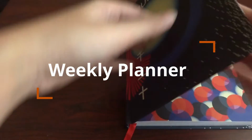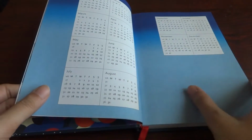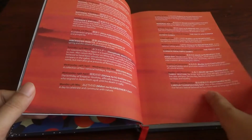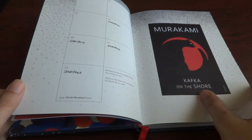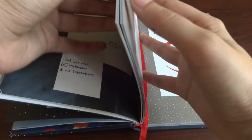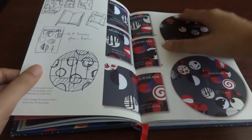So the first notebook that I use is a weekly planner. It is a Murakami themed planner which I got this year, and I've been using it for a couple of months now, and this system has been working out great for me. It basically comes in a weekly format, which is great because the schedule that I get from my college is also in a weekly format, and that way I can transfer it directly to this weekly layout and also add in other aspects of my life later on.